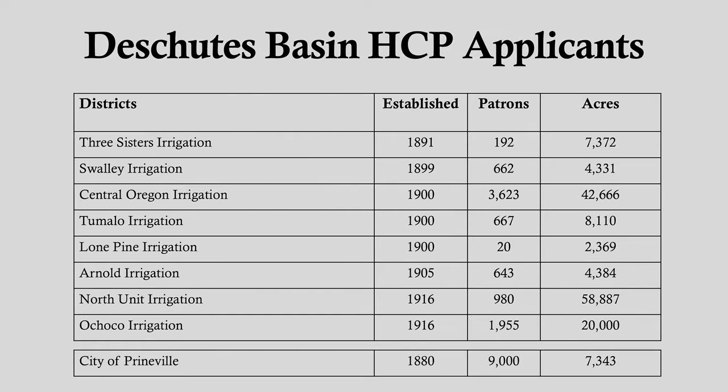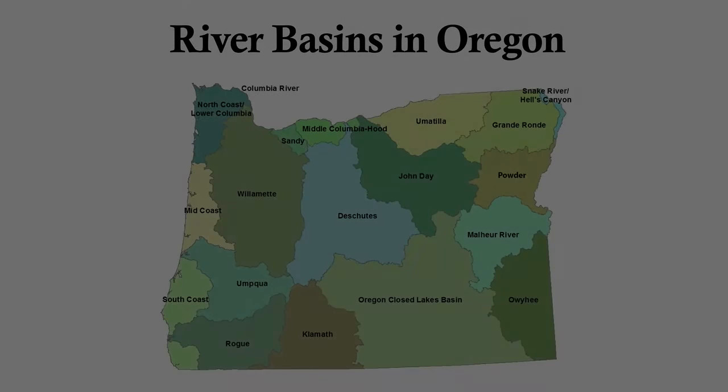The city of Prineville joined together with the DBBC to prepare the Deschutes Basin Habitat Conservation Plan and apply for the incidental take permits. These 9 entities have over 155,000 acres of water rights and serve more than 17,000 patrons. The plan will address water management activities involving 6 separate reservoir projects in the river basin. HCP addresses Crane Prairie, Wickiup, Haystack, Crescent, Prineville, and Ochoco reservoirs.